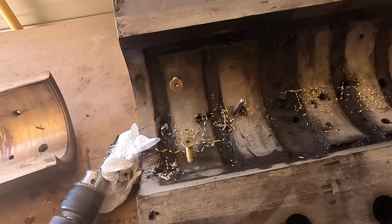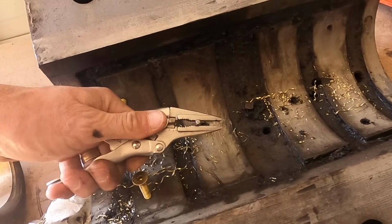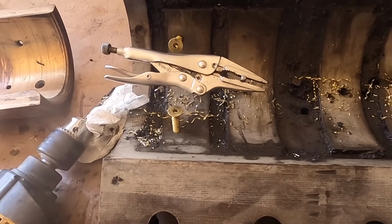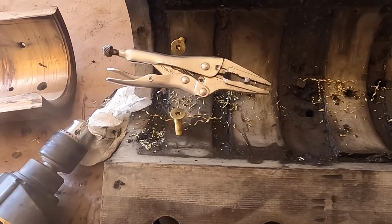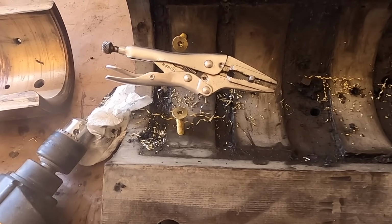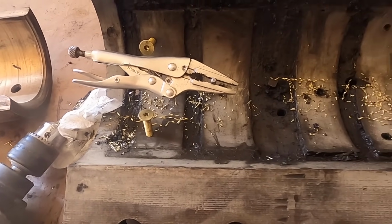So drilling and tapping is relatively easy when you're dealing with brass. If you've ever sheared off one of the exhaust bolts on your car, or a head stud or something like that, trying to drill and tap those things out, it's a nightmare. So this isn't too bad.